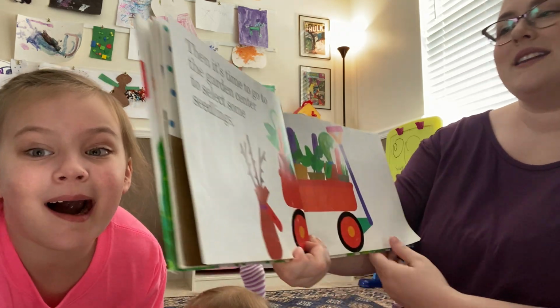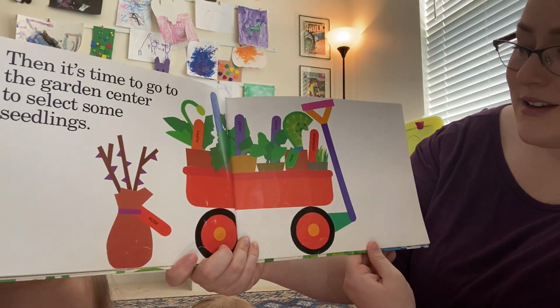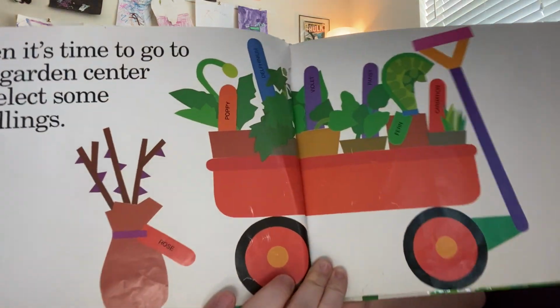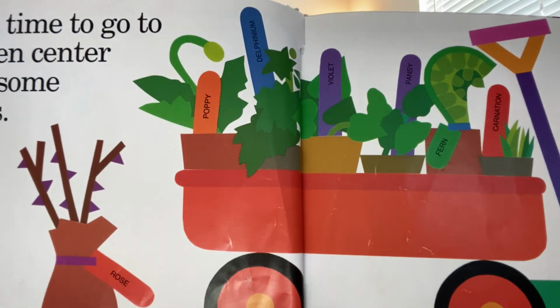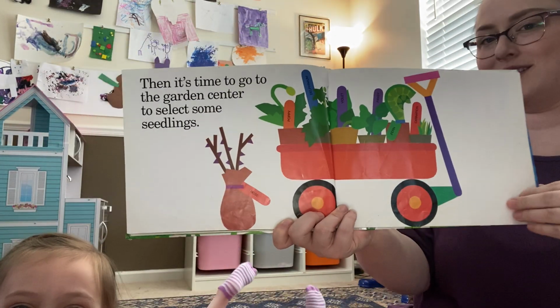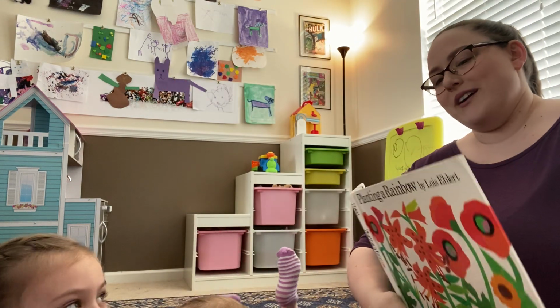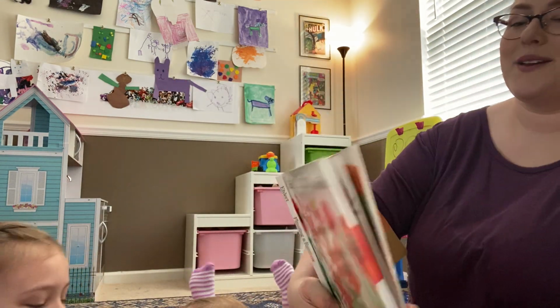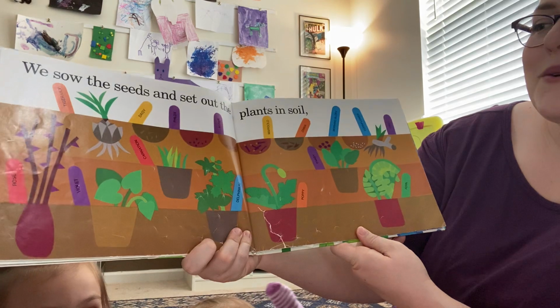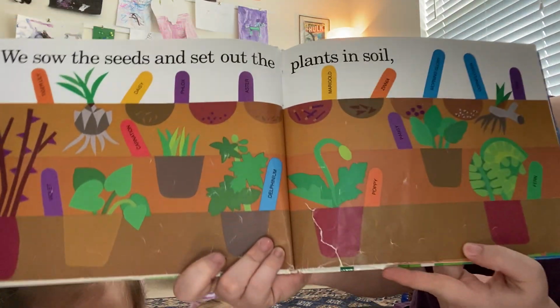Then it's time to go to the garden center to select some seedlings. Oh, look at the little seedlings. They're just little baby plants. They're so cute. Like, I have two baby sisters. Yeah. If they were plants, we might call them seedlings. Okay, you're a seedling. We sow the seeds and set out the plants in soil.